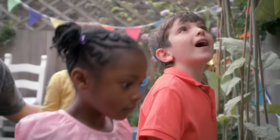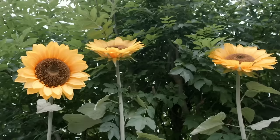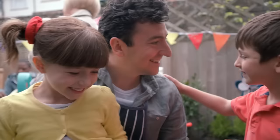And that's when Dad said, your sunflowers will be lovely for the new people who come to live in our house, Topsy and Tim. Yes. And we can plant more sunflowers in our new garden. Hey, great idea, Topsy. Topsy and Tim, come over here, please.